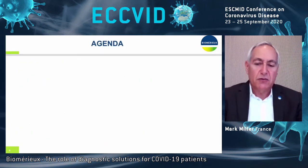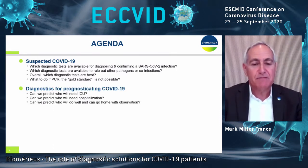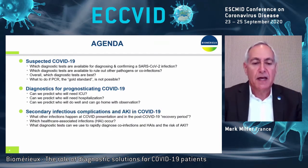So today what we'll be doing is we'll be covering suspected COVID-19 patients and which diagnostic tests are available and what can be used, and what are the types of performances that you can expect. Diagnostics for prognosticating COVID-19. This is a new disease. We're not sure about the best prognostic factors, whether they're clinical factors or laboratory factors.